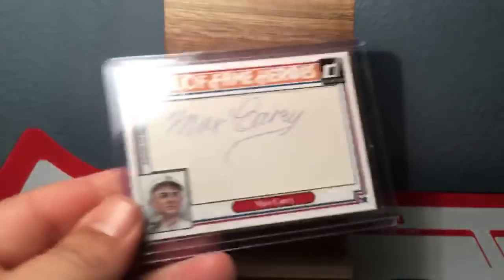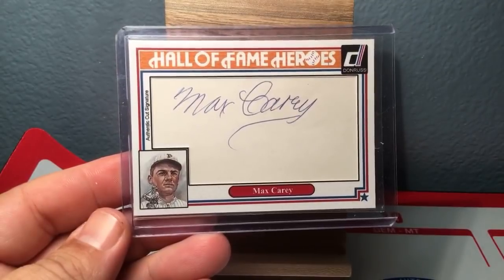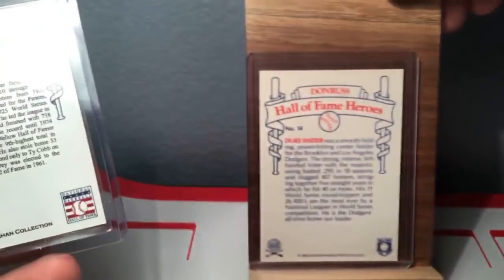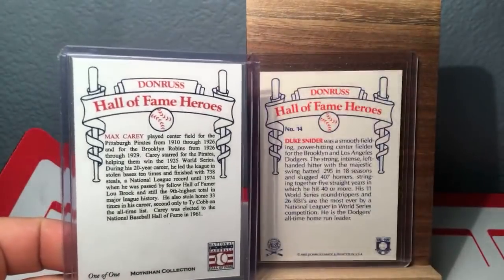Here's the next one. That was Richie Ashburn. These are in alphabetical order. Here's the Max Carey. What's cool about them is they follow the design of the Hall of Fame Heroes. On the back, I'll show you the back of the Snider. There's the Duke Snider. So that's the real Hall of Fame Heroes. And then here's the one we designed.